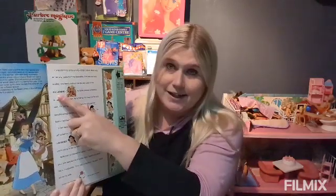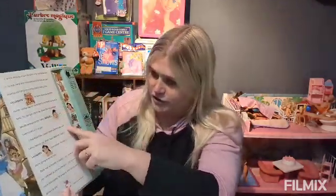So it was morning and a young woman named Belle was on her way home from the bookshop. She was so busy reading, she hardly noticed the friendly calls of the villagers. So it's in bold as well. Then you look down the side, there's the villager button, and you press it. So it had all different sounds.